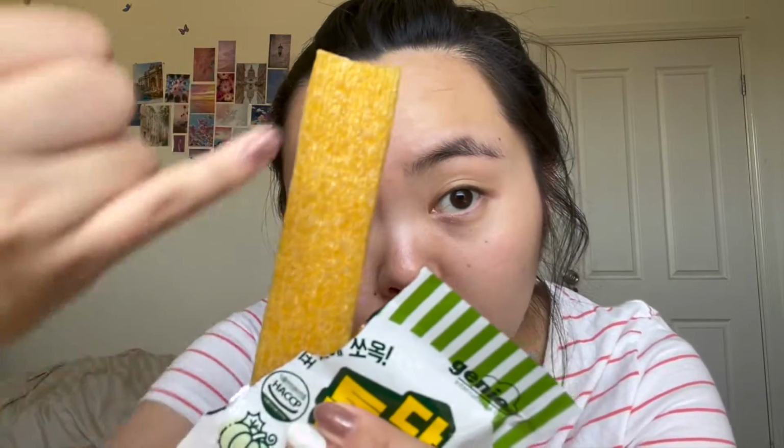So yeah, I have no idea how this is going to go. We're just going to try it. It looks quite grainy on the texture as well. It's looking like there's a lot of lines. I'm just gonna go for it. It is hard. That was hard to bite off. It was actually so rubbery.